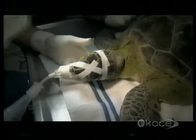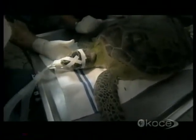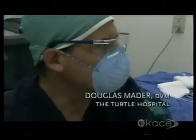One of the sad things about this disease is the disease itself doesn't actually kill them, it's the sequelae of the disease. In other words, if that tumor gets so big she goes blind, she can't eat. Right. And then sadly, she starves to death.